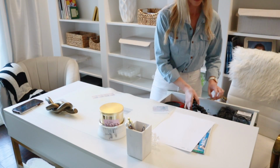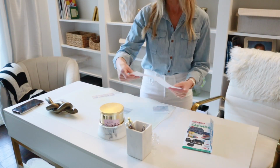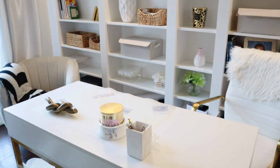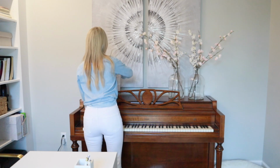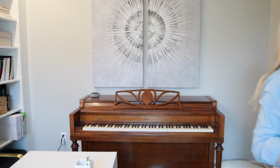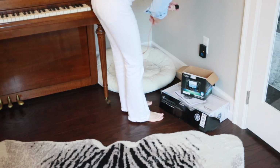And then once I've put away these random items, I'm going to take all of the decor off of the shelves you see behind me. That way I have a blank space to work with and I can rearrange the decor because I am just itching for a change. I love changing up the decor every now and then.